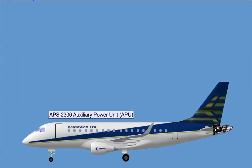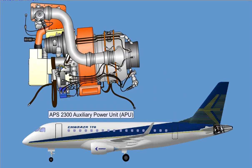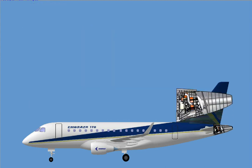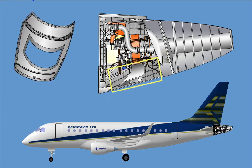The APS 2300 Auxiliary Power Unit, APU, is a gas turbine engine designed to deliver electrical power and bleed air to the aircraft systems, on ground or in the air. The APU compartment is located in the aircraft tail cone and is accessible through two removable panels on the bottom side of the tail cone.